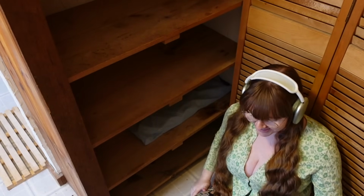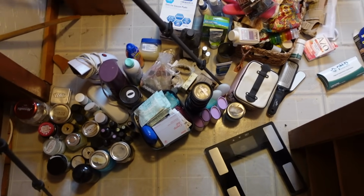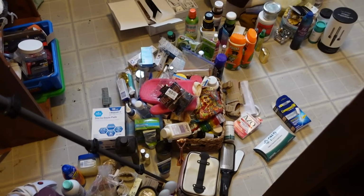Honey. Everything's empty other than heating pads and things. But seriously, just look at my feet right now. I'm gonna try to make sense of everything.